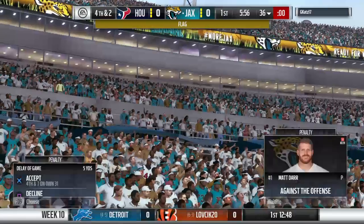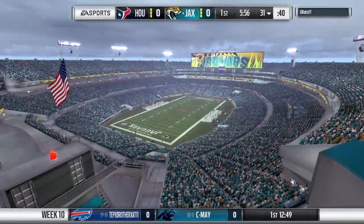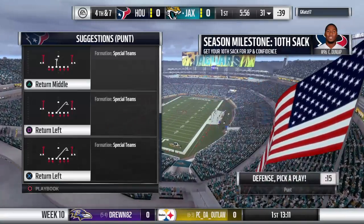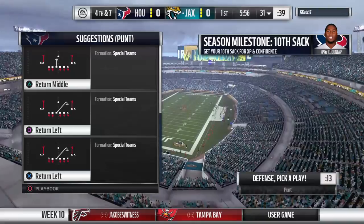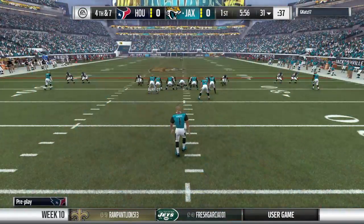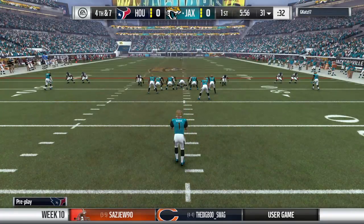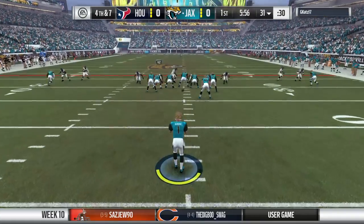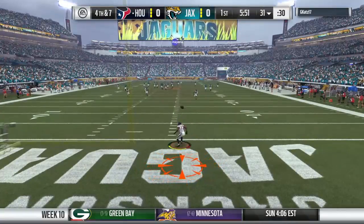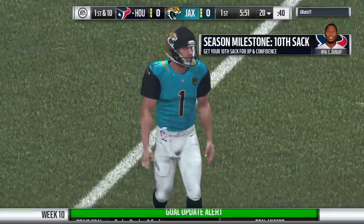And maybe some indecision on getting the punt team out there, and they're going to get a delay. And here's a punter, Matt Darr, to kick this one away. He steps into this one, and this is a rocket. And that'll hit in the end zone. Much too much leg there. That'll be a touchback.